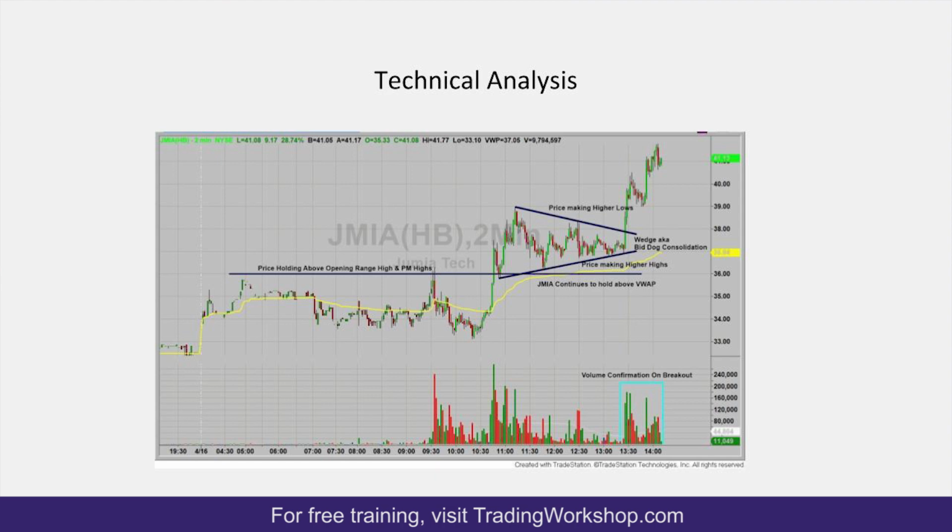It's pulling back on light volume. And as you can see here, I should have highlighted it, when we get this breakout above VWAP, you see that the buy side volume starts to pick up. And when we get this pullback, there's very, very light volume. It's just showing that the sellers aren't as strong as the buyers. And when we start to bounce, the volume starts to pick up. Okay, and so that's very important.